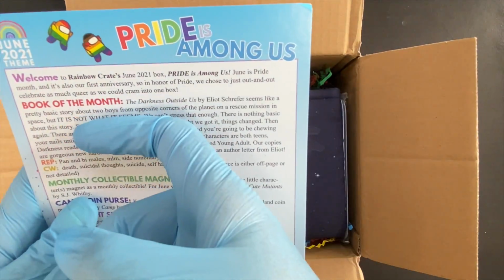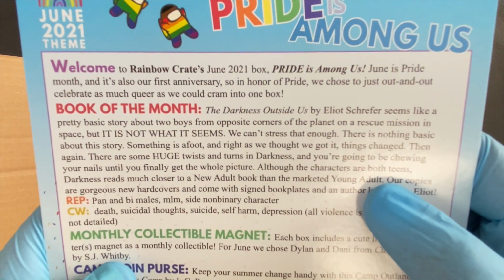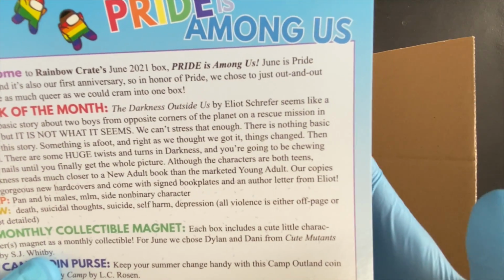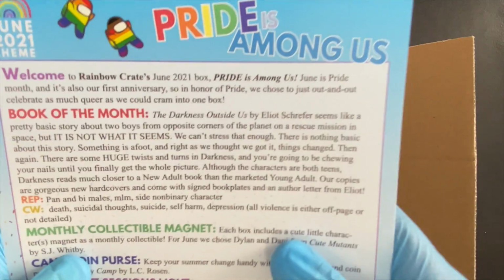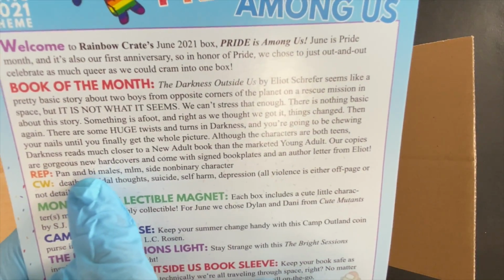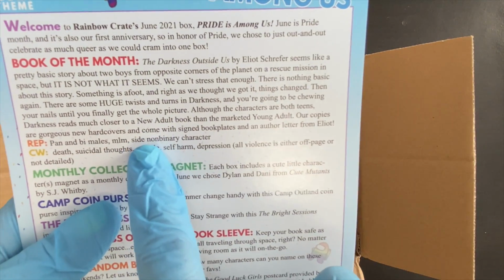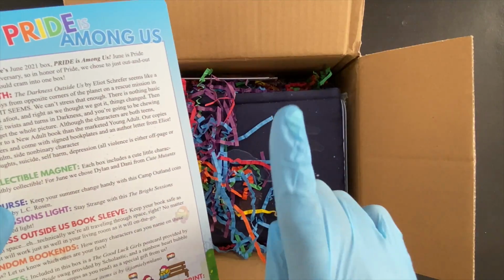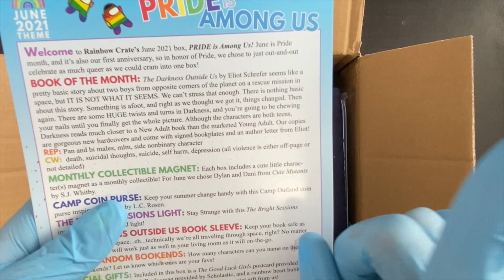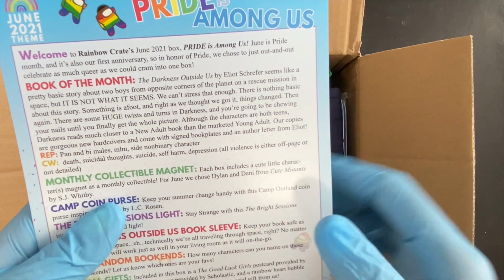All right, the book of the month is The Darkness Outside Us by Eliot Schrefer. I don't know how it's pronounced, so if I'm mispronouncing it, I'm so sorry. And it has pansexual and bisexual males, it has MLM romance, and a side non-binary character. Okay, I must tell you guys that The Darkness Outside Us is one of my most awaited books for this year, for 2021.